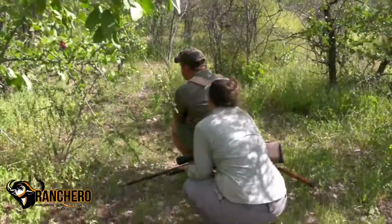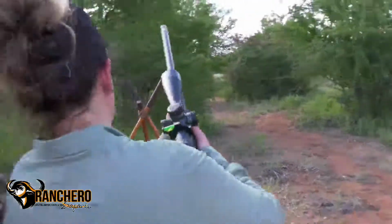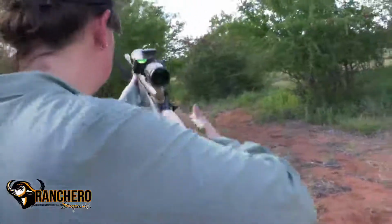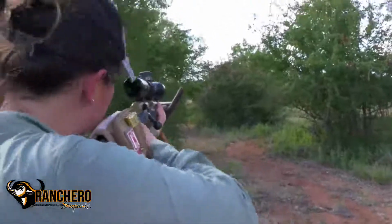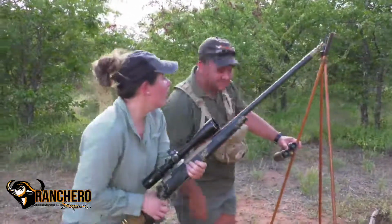Another 30 minutes into the stalk, we spotted a mature Blesbuck feeding. He was heading right toward us. Melissa did outstanding in finding an opening through all the thickets and made a perfect shot on this Blesbuck.